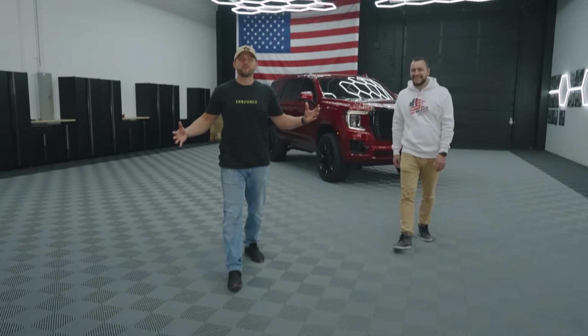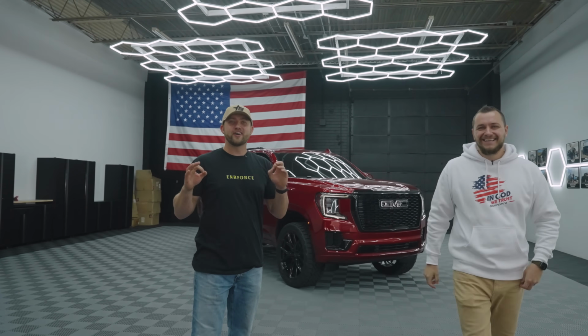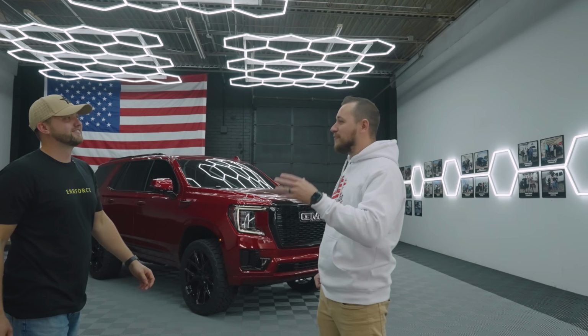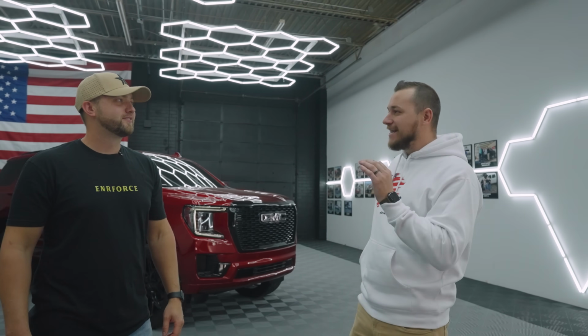This is ENR number 47, our latest giveaway, ladies and gentlemen, and we're gonna be taking you on a walk around of a super badass GMC Yukon Denali, man. This thing is sick. This is not just a normal one. This is a brand new diesel powered, fully loaded Denali that has been tastefully modified.